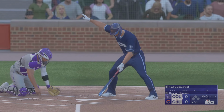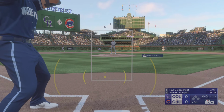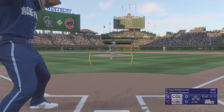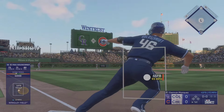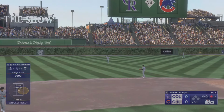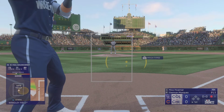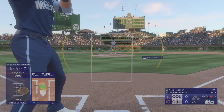Bottom of the first. Now it's Goldschmidt up to the plate. You can't ask for anything more. This guy checks all the boxes offensively. He's the ultimate professional, and it doesn't just start at game time. It starts in the afternoon, the way he prepares and gets ready for the ballgame. I tell you what, his teammates feed off of the leadership that he shows on and off the field.